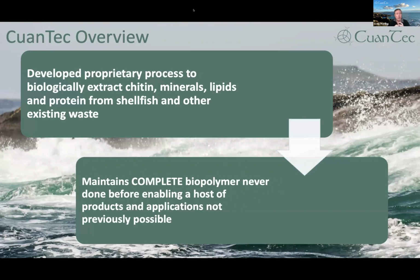So it gives the hard shell on the outside for shrimp or for crab, or if you think about black soldier fly or cockroaches, anything that has an exoskeleton, as well as mushrooms. That exoskeleton is made up of chitin along with a number of other materials. We developed a process to extract that naturally in a way that actually maintains the entire chain length of that biopolymer, which has never been done before.